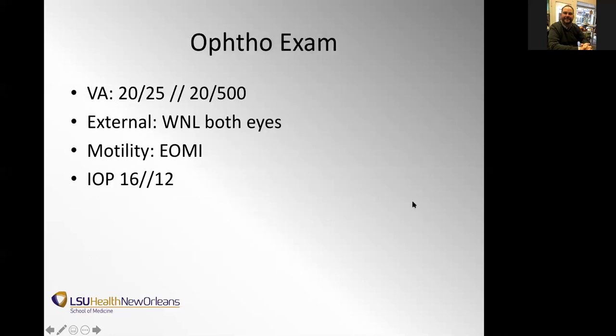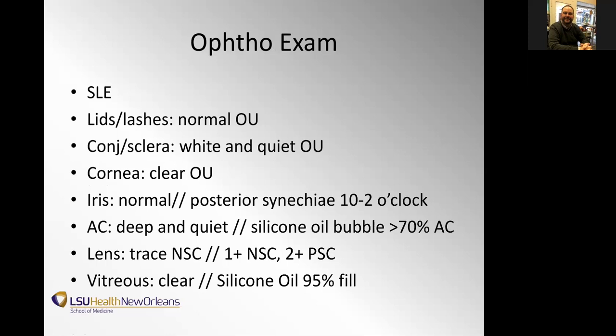So on the initial exam, the patient's visual acuity was 2500 in that eye. Motility was intact. Pressures were fine. The anterior segment exam, the pertinent things to look at: he had posterior synechia from 10 to 2 o'clock. A silicone oil bubble taking up about 70% of the anterior chamber. 1+ nuclear sclerotic cataract and 2+ posterior subcapsular cataract. And the vitreous was silicone oil 95% fill.